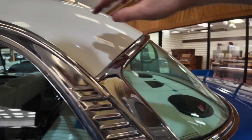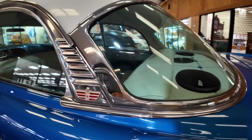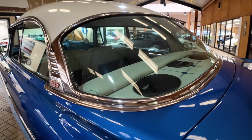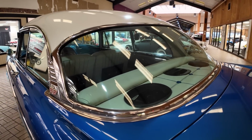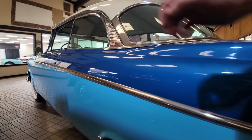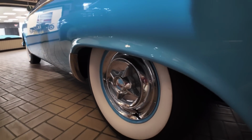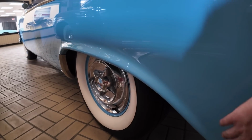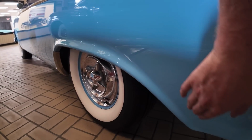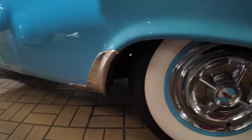Just check out this panel here with all of the bright work and texture. Wraparound back glass. Has a beltline trim. The rear fenders, or the rear openings, are also flared. There is a grapple guard in the front.